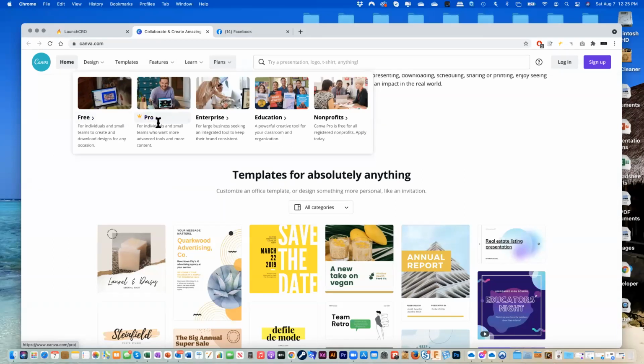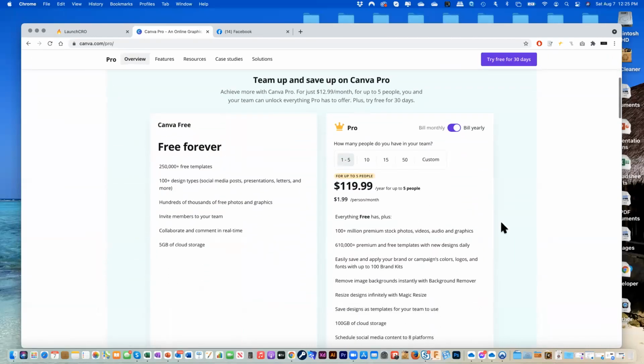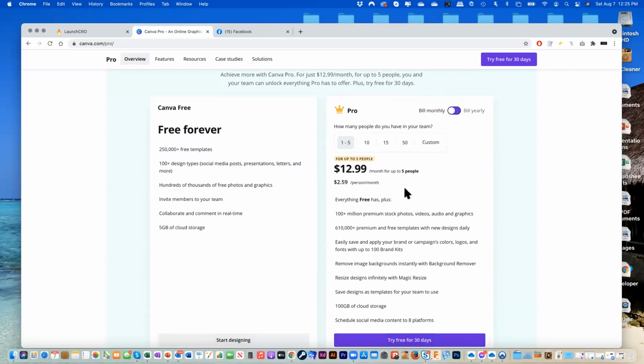So there's a free plan. Let's see what the Pro plan costs. You can try it free for 30 days. You can be free forever. $119 a year, or $12 a month if you pay monthly. So for $13 a month, instead of paying, I have Photoshop, Adobe Illustrator, a whole suite of tools, which costs me somewhere around $50 a month for a subscription.